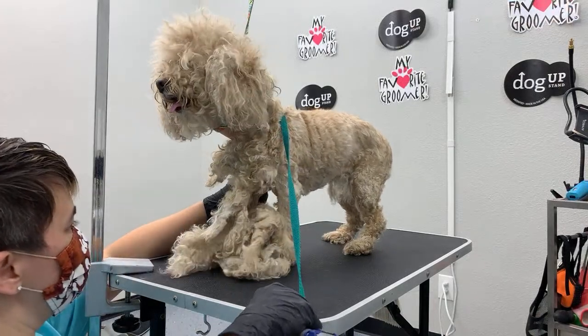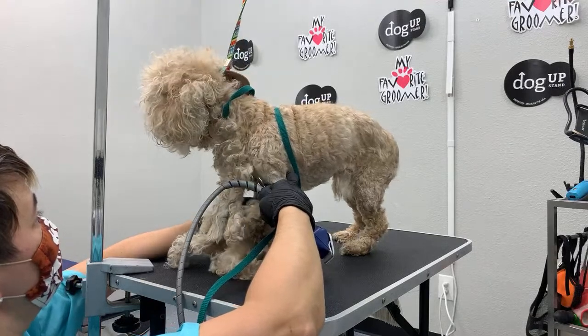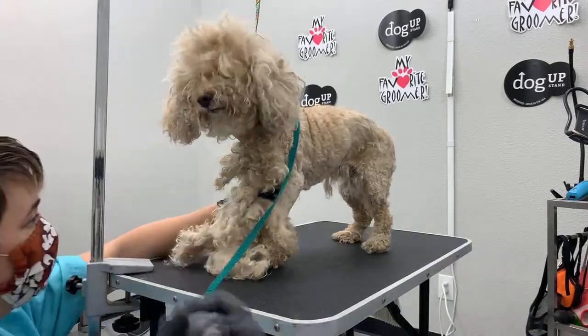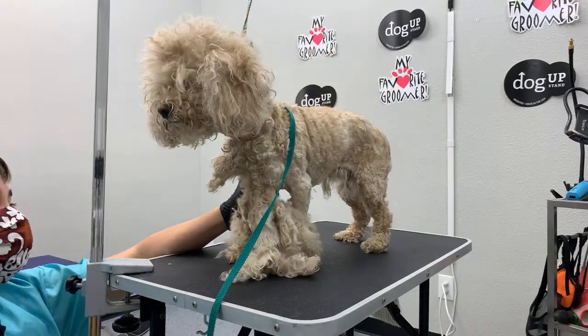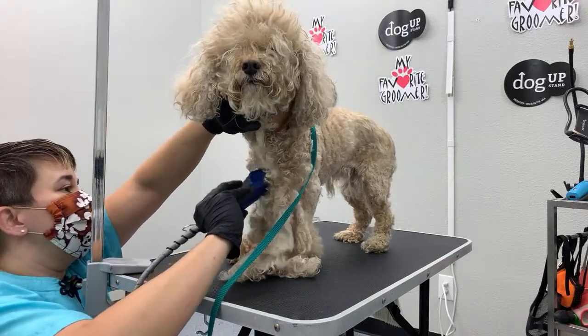Do we have another arm to work on? Let's see, we got that one. We have to finish this arm right here. Okay, you have not tried to bite me yet, so I'm not gonna put the cone head back on, but please do not prove me wrong. Ooh, girl, please don't prove me wrong. Right? I was like, ooh, please don't prove me wrong. Because right now, I'm working in your face area.